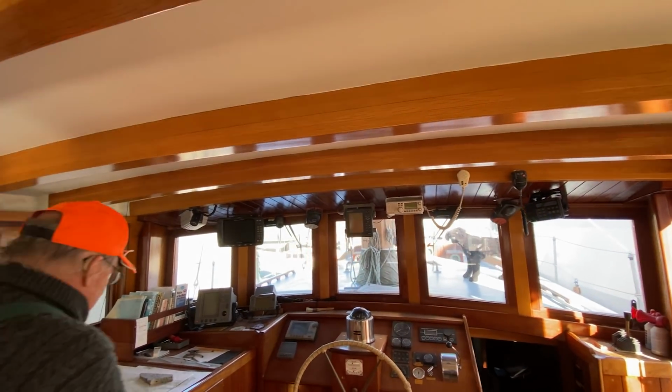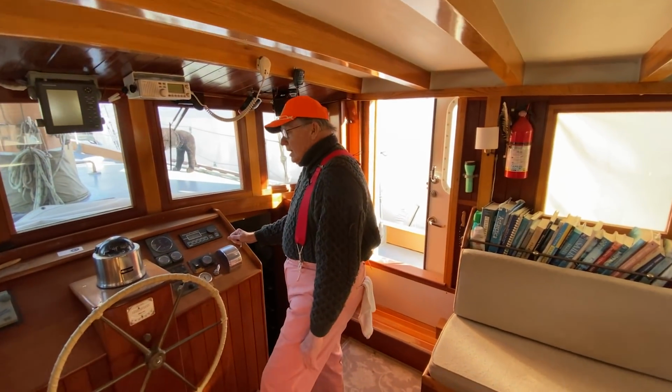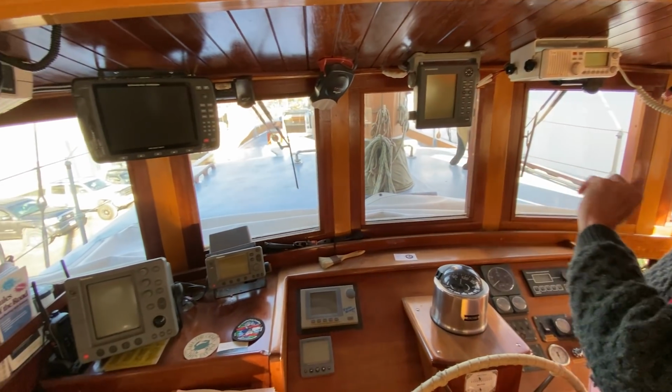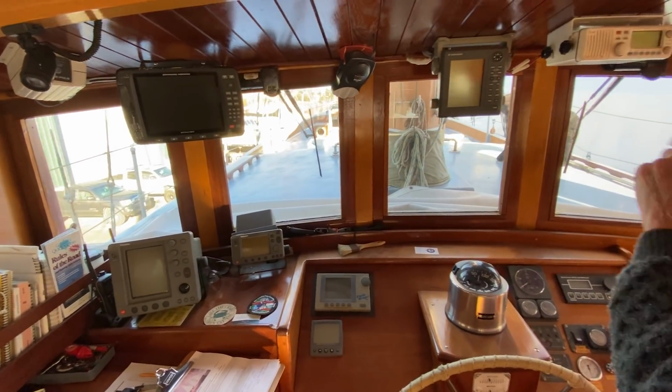Personally, I love this wheelhouse. All your instrumentation is here for the engine. He has duplicate instrumentation up here for navigation. There's a couple of radar units. There's an open array radar unit and a closed array radar unit up on the mast of the boat.